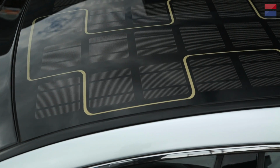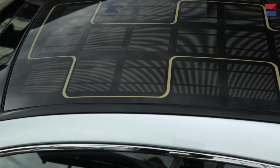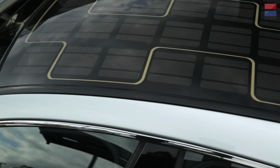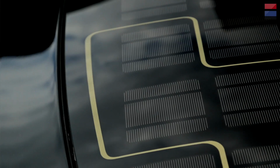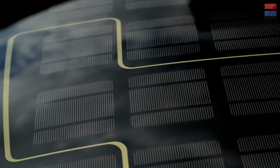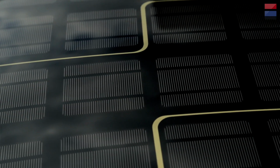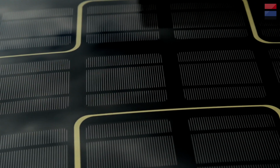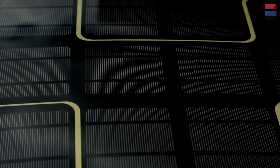The roof of every Karma is covered with solar cells. Now this looks like a lot of solar cells, but it really doesn't generate a lot of electricity. And that electricity does not go into the main battery that powers the car. The Karma still has a 12-volt battery that runs all the normal stuff on a car that the 12-volt battery runs, and that's what gets charged by these solar cells. It would really be nice if these solar cells could recharge the battery as the car was just sitting, but these solar cells have to get way more efficient for that to happen.